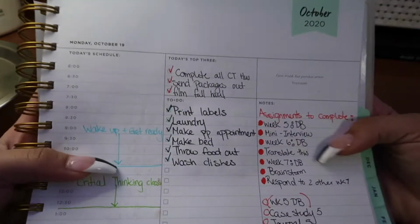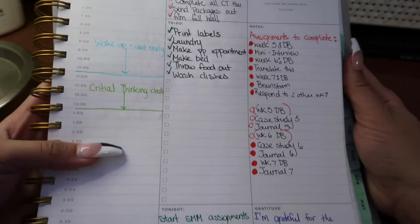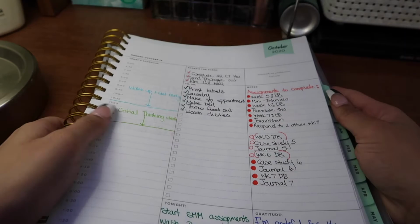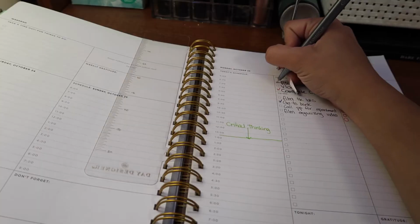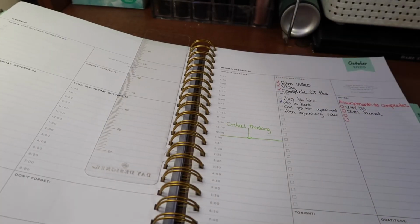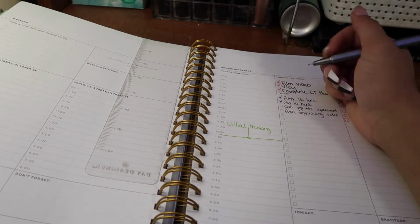The daily planner includes a schedule, today's top 3. It also includes a quote for the day, a to-do list, notes, tonight, and then gratitude at the bottom. It gives you tons more space for you to just write out about your day, because that's what I needed. I feel like a lot of weekly planners just give you like this much space for your day, and I'm not able to write down what assignments I need to get done that day, or if I have an appointment at this time.